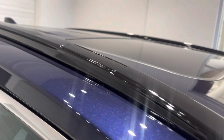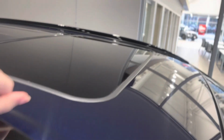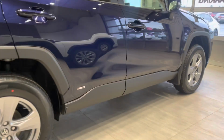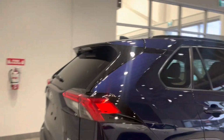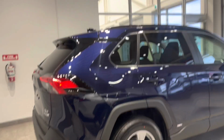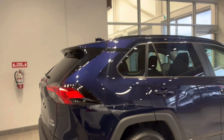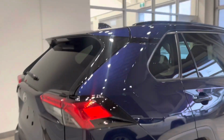Up top, you've got the roof rack, so you can put crossbars across if you decide to get that accessory, and a sunroof, which I'll show you inside. You have an 8.1-inch ground clearance, and in the back, nice and again square. It makes for a lot more height in the back of the RAV4s compared to a lot of SUVs these days. Like most of them are kind of sloped, and it makes less headroom and less room in the back for your dogs and storage and all that stuff. So tons of room in these.